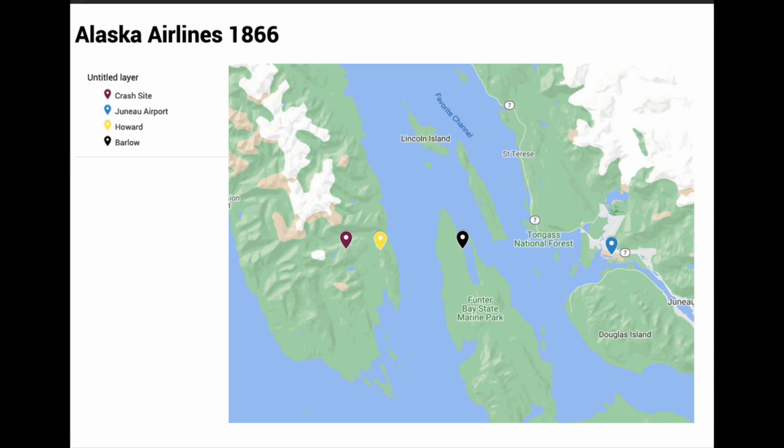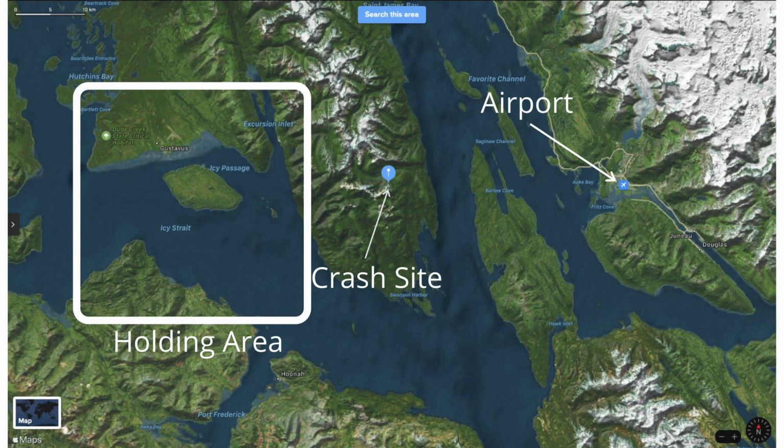This is another map which shows a simplified view of things. You have the crash site itself, the Howard waypoint, the Barlow waypoint, and the airport. From this, it is clear that the plane started descending way too soon. They had not even reached the Howard waypoint, but they were already at 2,500 feet.